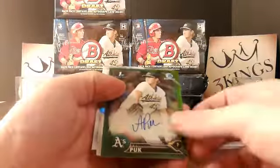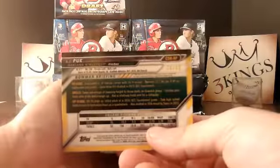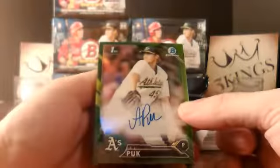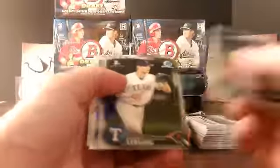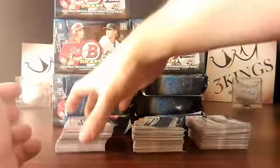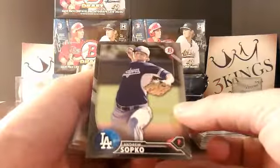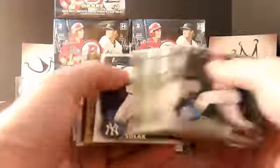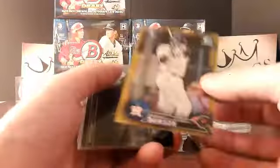A green AJ Puck auto going to the A's right out of the gate. 74/99. Not bad. Get some black paper Andrew Sopko for the Dodgers. 250/499. A Ronnie Dawson gold refractor for the Astros. 30/50.